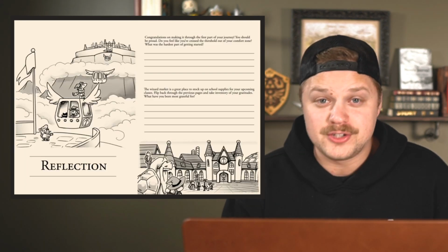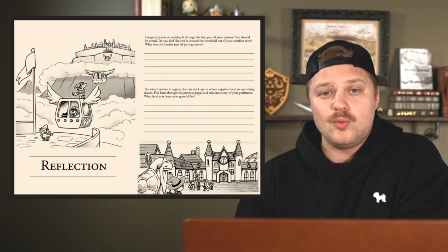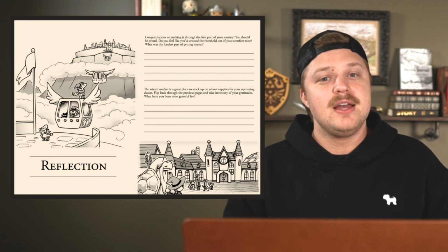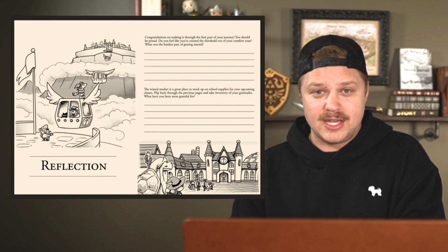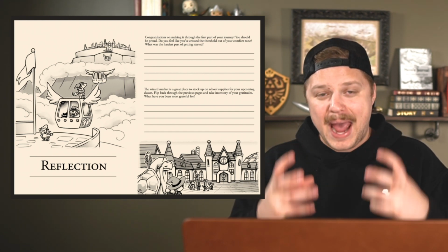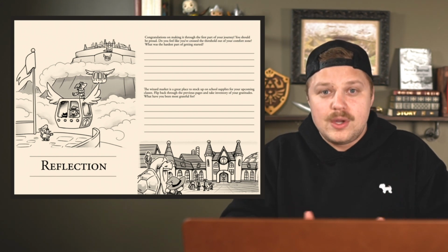So then fast forwarding to the reflection section, in the Istoria Magic Academy, we actually have a point of reflection every 7 daily pages. Now, the pages are undated, so you don't have to fill them out every single day. But for those who do like to do that, for those who have that habit of journaling every single day, you will get a reflection kind of weekly.